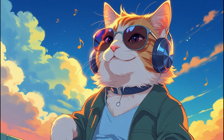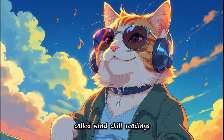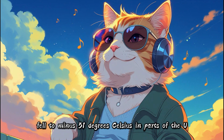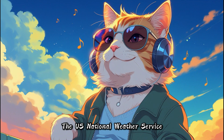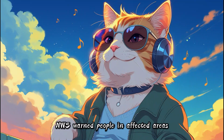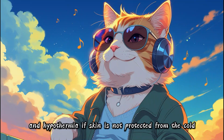and Europe. Temperature readings that take into account the effects of wind, called wind chill readings, fell to minus 51 degrees Celsius in parts of the U.S. Midwest. Meteorologists say wind chill readings are colder than air temperature readings. The U.S. National Weather Service, NWS, warned people in affected areas that such low temperatures can cause frostbite and hypothermia if skin is not protected from the cold.